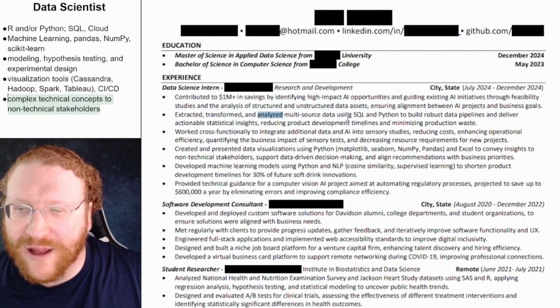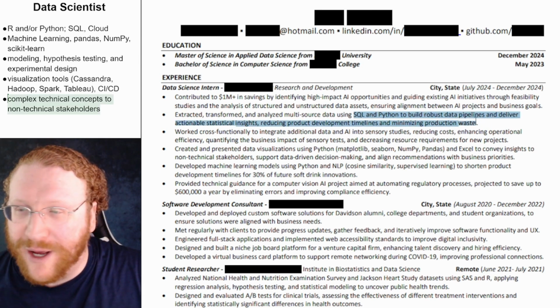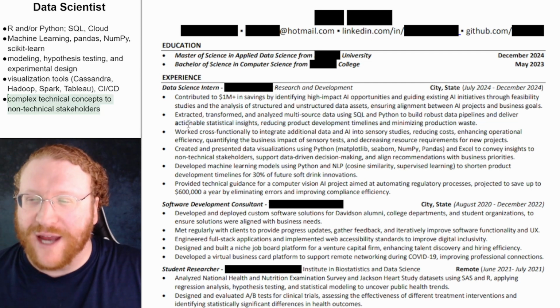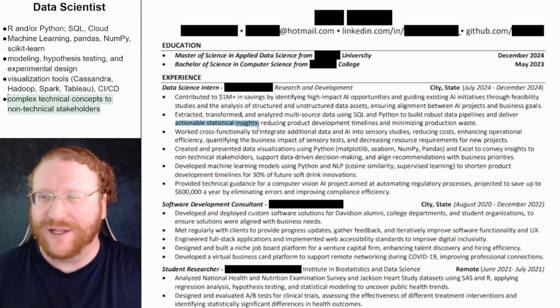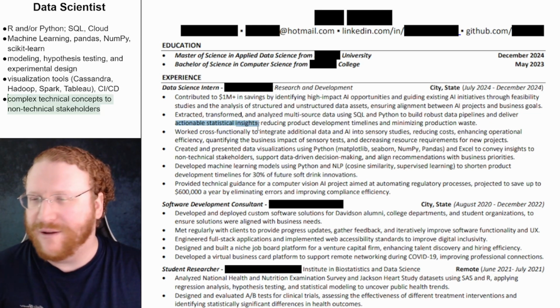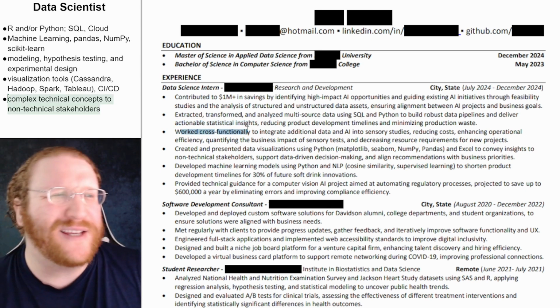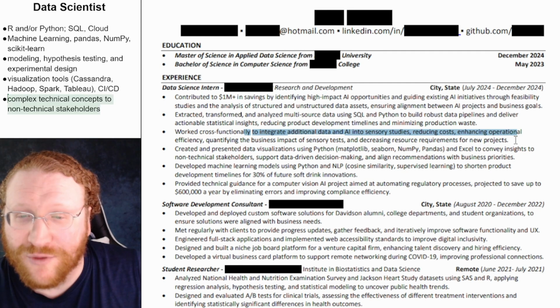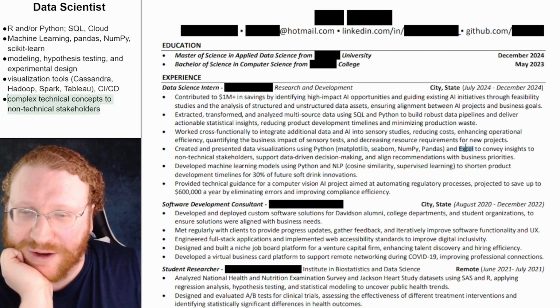Extracted, transformed, and analyzed using SQL and Python. Yeah, that one's good. To build robust data pipelines, deliver actionable statistical insight, reducing. This is okay. The problem is, if this was actionable statistical insight, I need this to show what it did. You didn't tell me what or why this worked. Worked cross-functionally. I guess that's okay for data scientists. To integrate additional data in AI into Sentry, reducing costs, quantifying impact to Sentry studies, decreasing resource requirements. That one's okay. Created presented data through Python, NumPy, Pandas, and Excel.